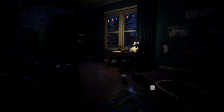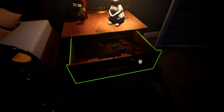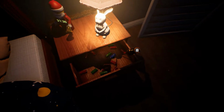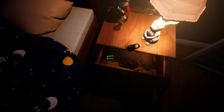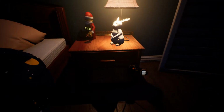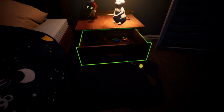Oh, flashlight's dead again. So, we're going to grab a battery, click on it. See, it's weird, like, no, don't close the drawer. I don't know, every time, see, it worked. See, is it like when I click on the drawer? I have no idea.